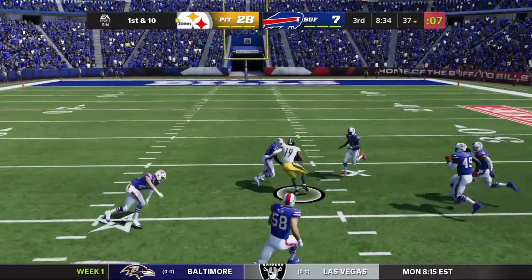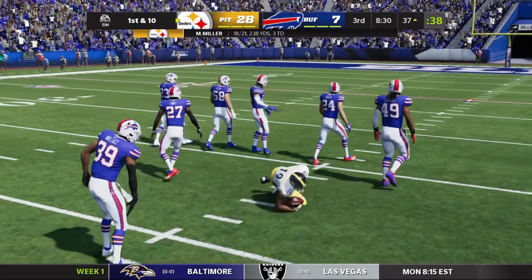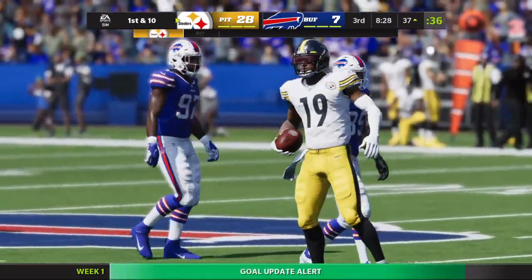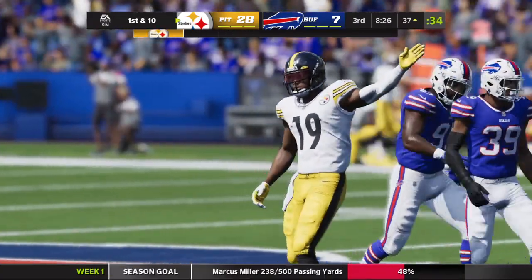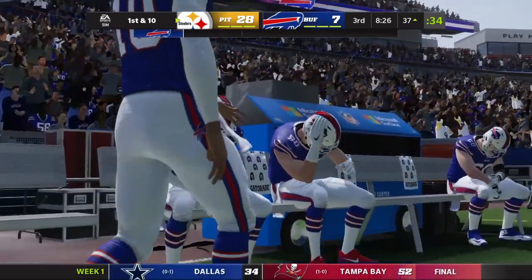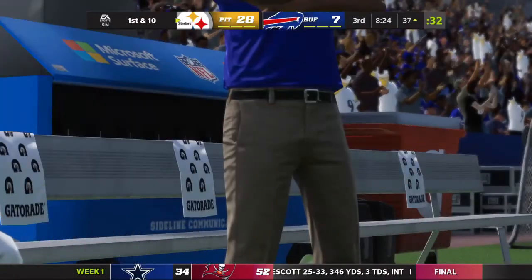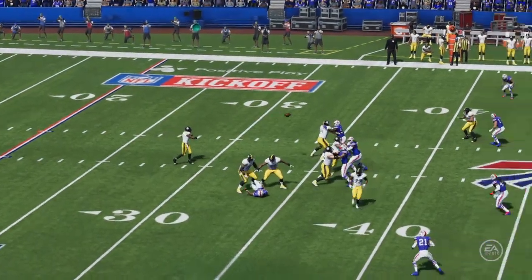Now a pass that's taken in by Smith-Schuster. And they'll get this well past midfield before being stopped just before the 35. A good pickup there, 26 yards. And while we may be looking at the scoreboard, this offense certainly is not, because they're showing no signs of backing down, even with a three-score lead here in the third quarter.